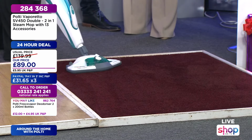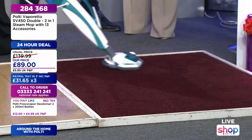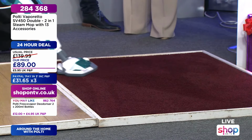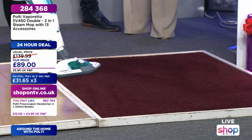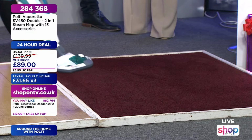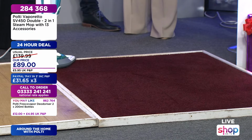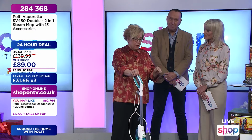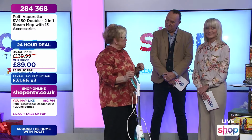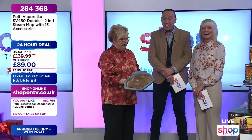So don't just confine it to your carpets. There's also an attachment you can use for your upholstery and your curtains. So you can totally get rid of that tobacco smell. But as you can see, it brings the pile back on the carpet because again it's swelling those fibres open, so it hasn't altered the colour, but it's revitalised the colour that was already there. You can see the difference.